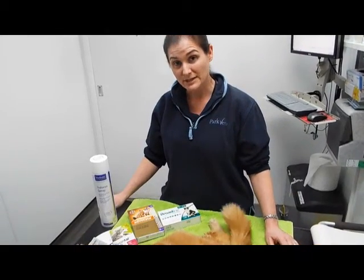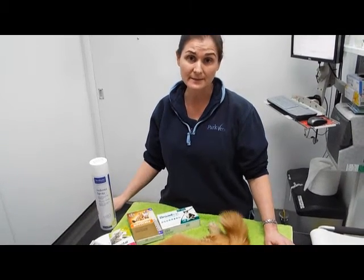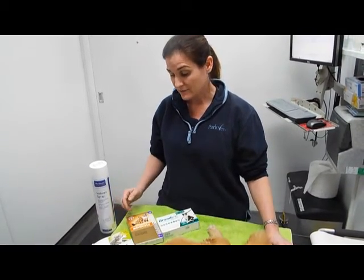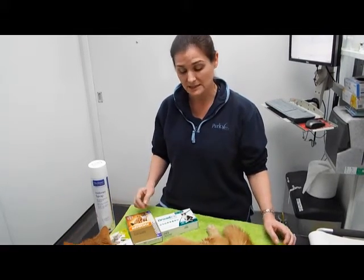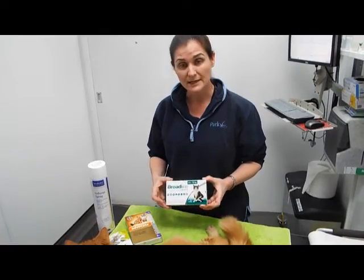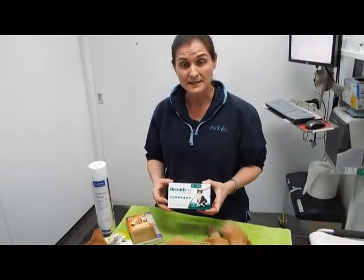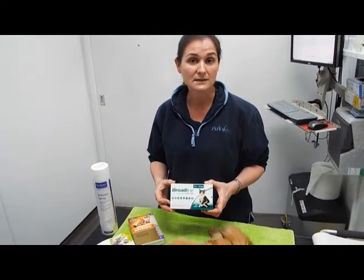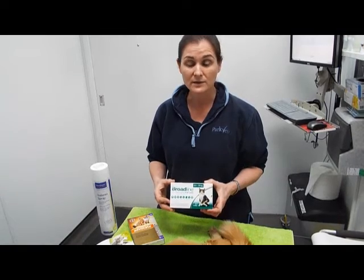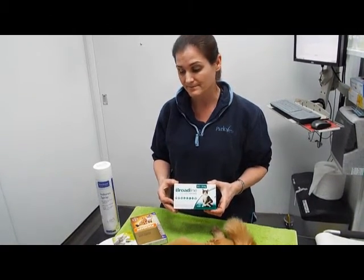For routine protection of our pets, we need to have them on a broad-spectrum worming and flea treatment program. There are several products that we routinely recommend. This is not an exhaustive list, but one product called Broadline is able to protect your pet against fleas and worms and ticks. So this is quite a preferred product for many people. It is an all-in-one, once-a-month liquid that goes on the skin of the back of the neck. It is something you can apply at home.